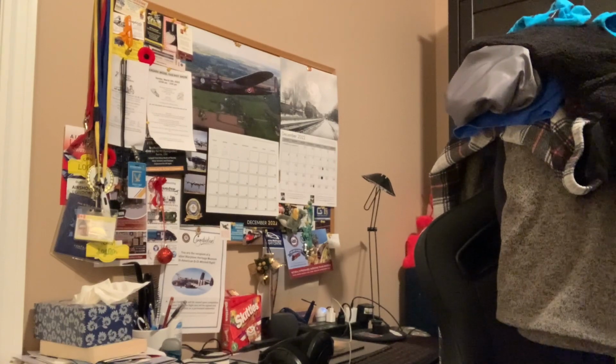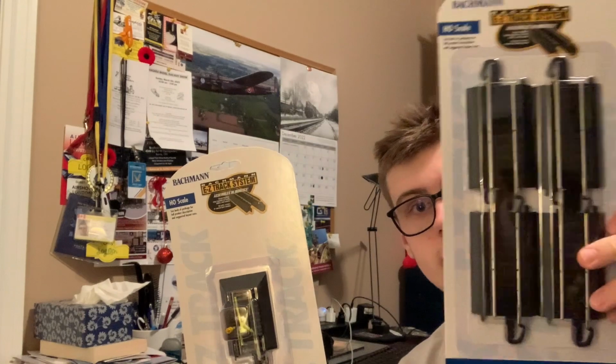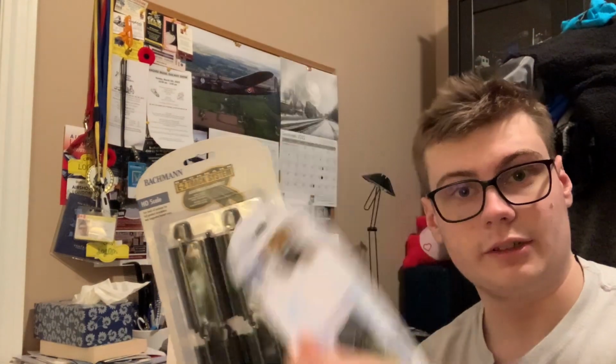Then on to the next things I've gotten: Bachmann Easy Track. I need more of these as I am planning to start a project of a roundhouse that I'm gonna be making for my layout for my rail yards and everything.